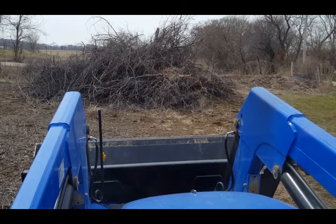I've got a few more trees on the other side of the house on the fence line over there that I want to cut down and throw on top of here yet before I burn it. So I won't be burning it today, but probably in about a week or so I'll be burning this pile to get rid of it.